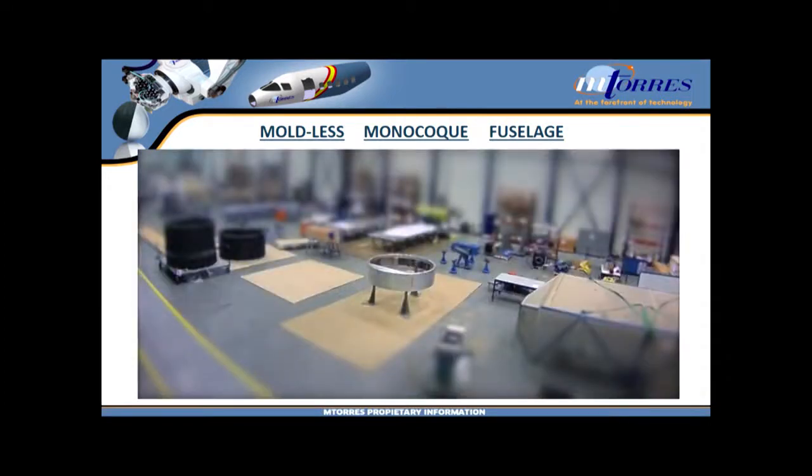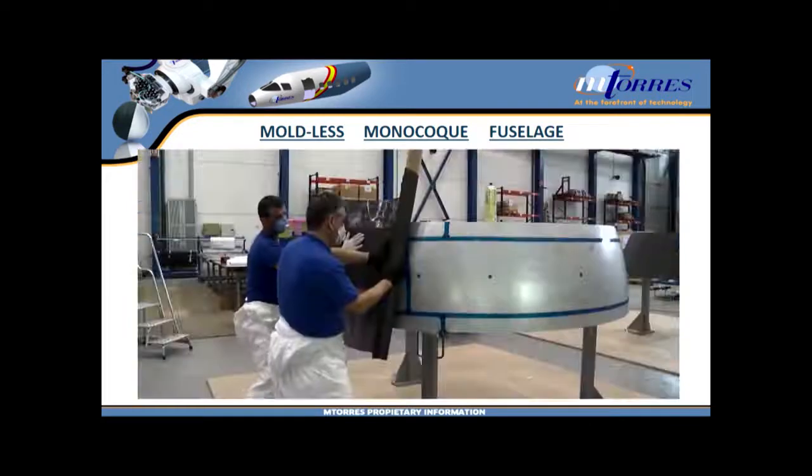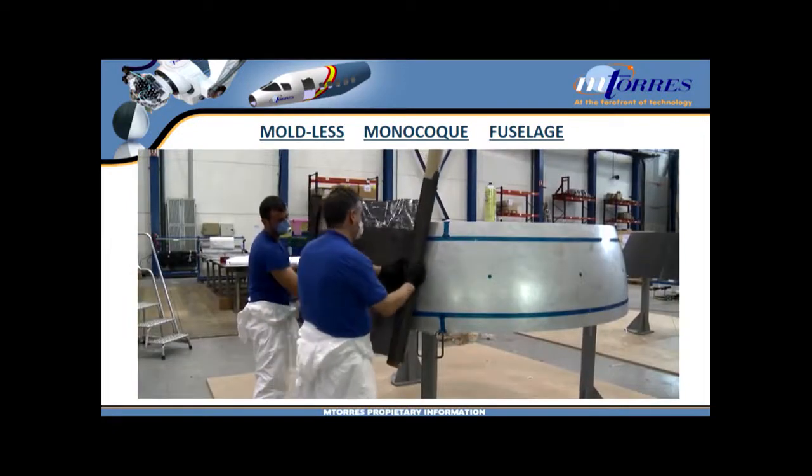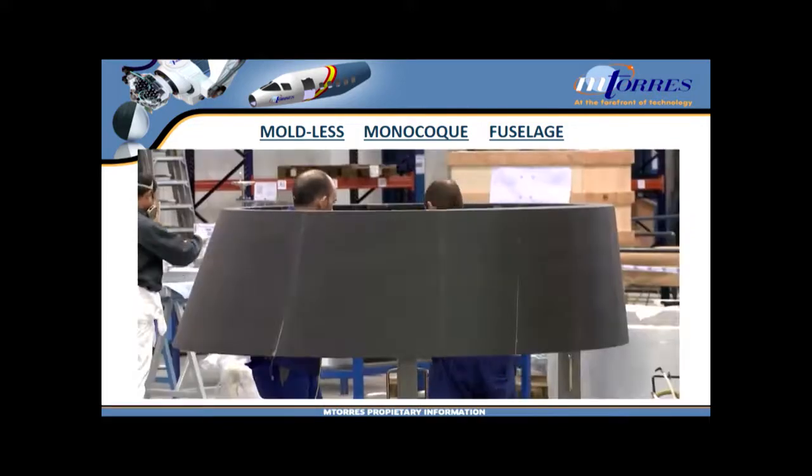So going through the first stage is the elementary component manufacturing. This is the mold. We didn't do the longitudinal stiffener element of it in the test demo because we wanted the geometry to be really simple. So manually apply the material to the mold.